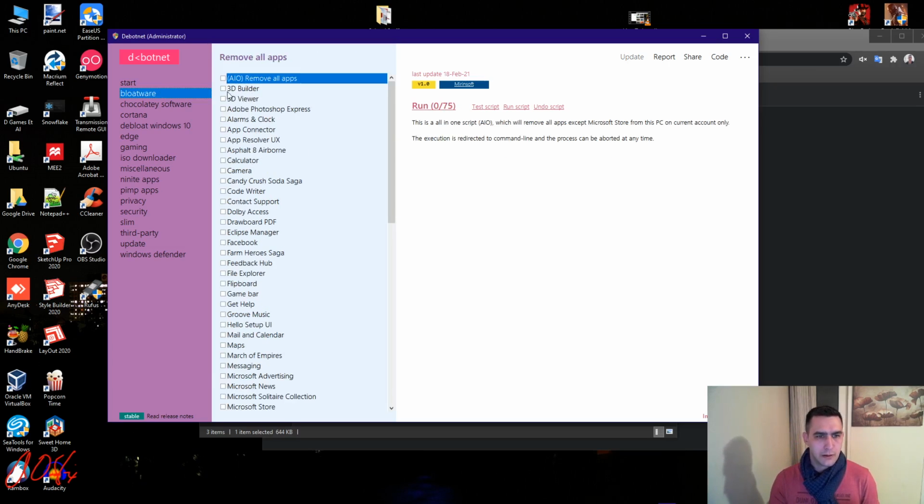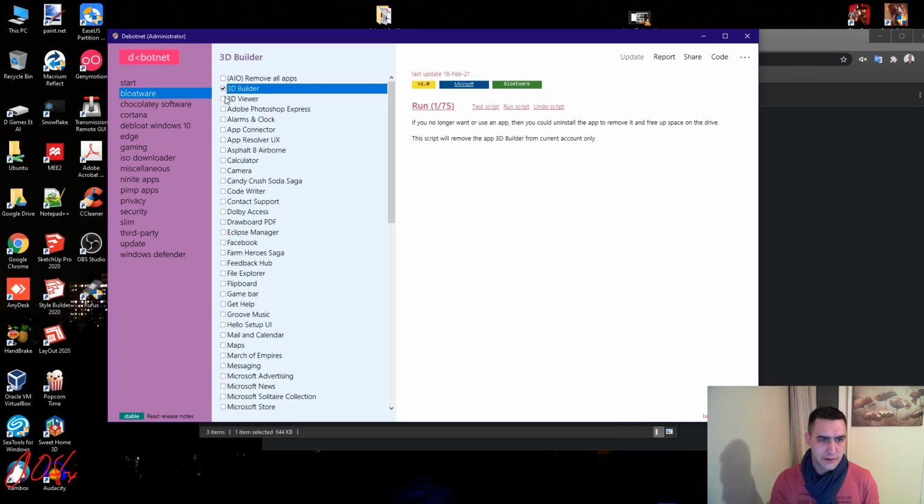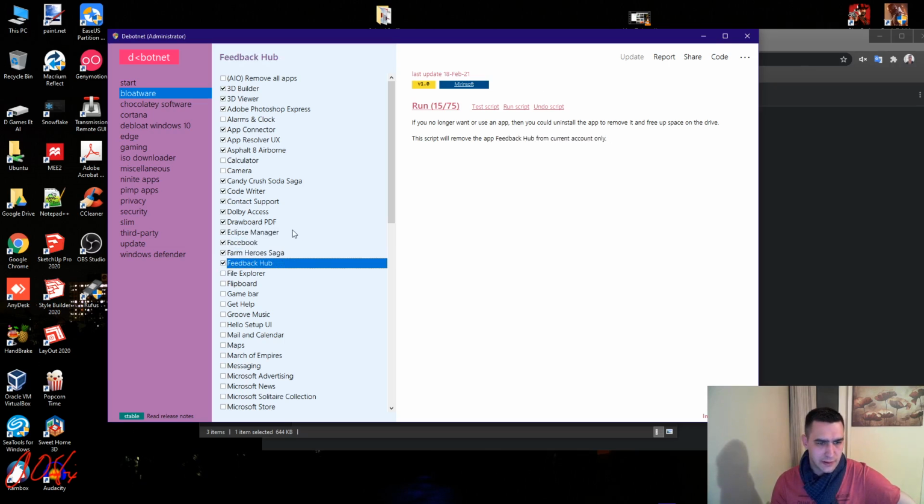Bloatware. There's a whole ton here, so I'm just going to go through it. I leave that. Leave that, leave that. So in this case, for instance, if you check this here, you can still use Facebook afterwards. It gets rid of the link from the start menu. It gets rid of all of that extra junk. And like the Xbox game bar, I'll never use. Get help, I never use.